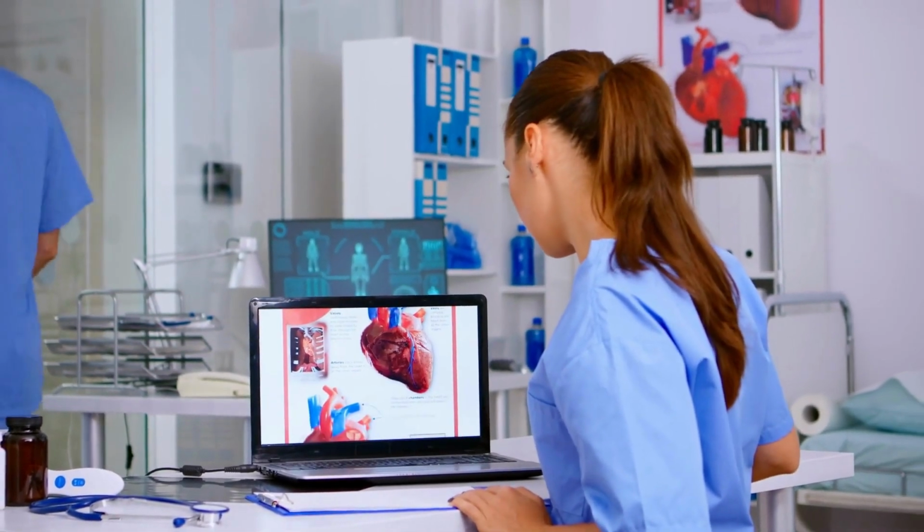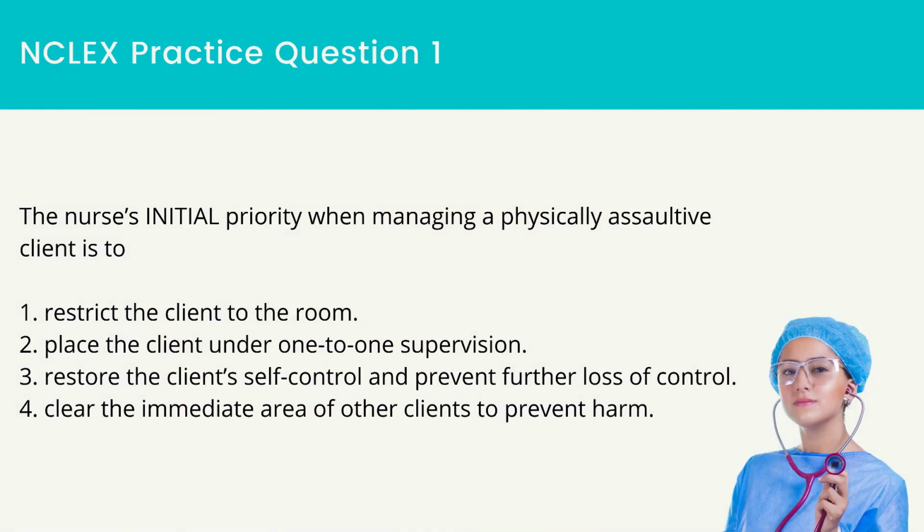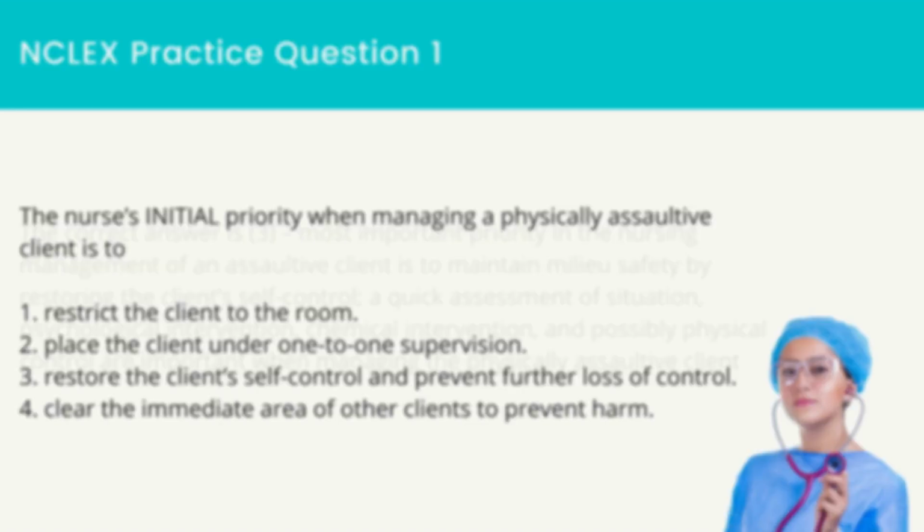Now, let's get started. The nurse's initial priority when managing a physically assaultive client is to 1. Restrict the client to the room. 2. Place the client under one-to-one supervision. 3. Restore the client's self-control and prevent further loss of control. 4. Clear the immediate area of other clients to prevent harm.